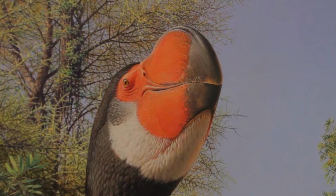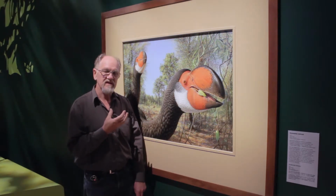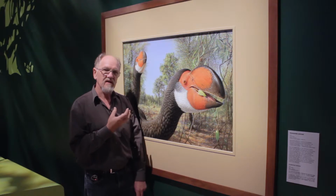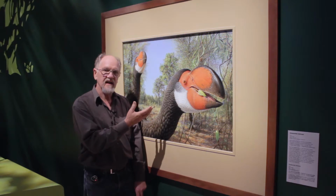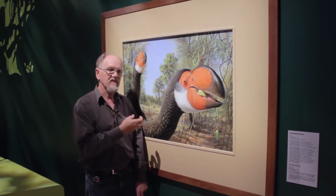I am trying to create a powerful sense of the presence of these animals and in a way communicate to people their distinctive differences, their otherness. And this concept of otherness is quite important to me. In this case, a spectacularly large bird, one of the largest that's probably ever existed, must have had a powerful presence.